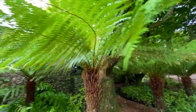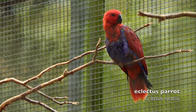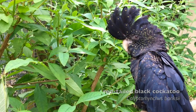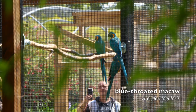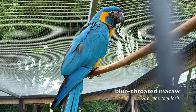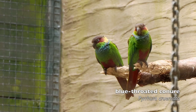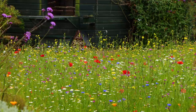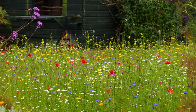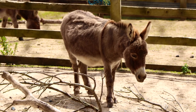You can see and photograph many species of parrot just by strolling on the park's lovely trails. With a collection of about 1,200 individuals, there is more to see here than the parrots. There is a flower meadow, a fern farm, a red panda's enclosure, a birds of prey flying area, a penguin pool, and other attractions.